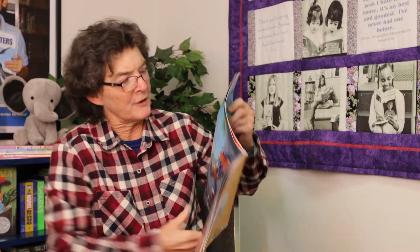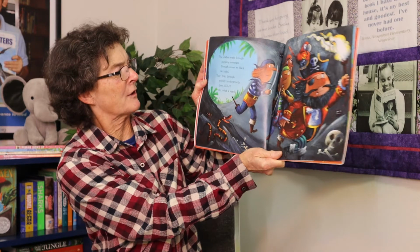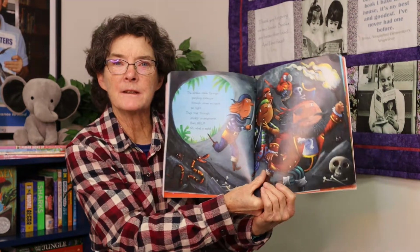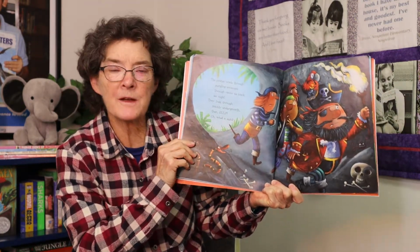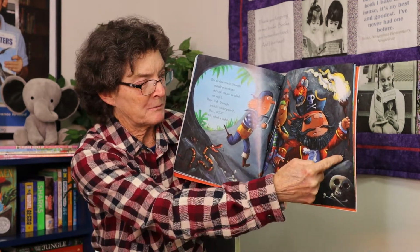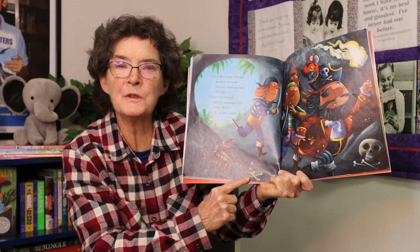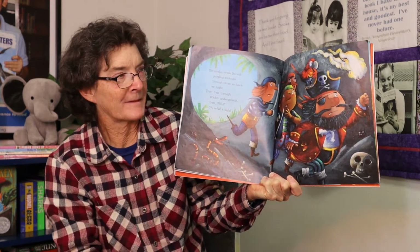The pirates wade through gurgling swamps, through caves as black as night. They trek through prickly undergrowth, then gulp. Oh, what a sight. So here they are inside a dark cave, dark as night. There's a skull and crossbones, a spider, a snake, another spider and more bones. Kind of scary.